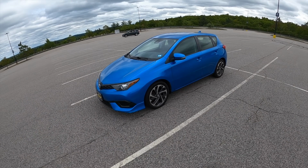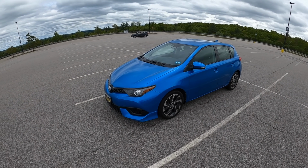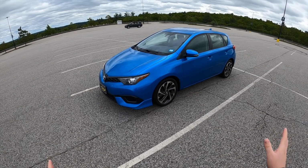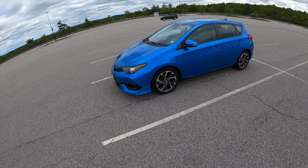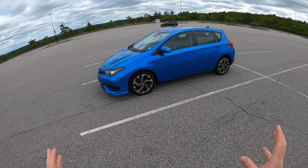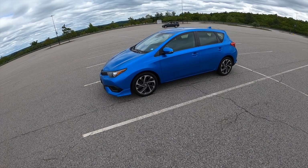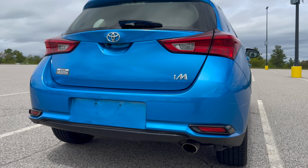When Toyota named this thing the Toyota Corolla IM, they wanted you to think that this thing was intriguing and magnetic, according to their site. And actually, I think it is intriguing. We have these gorgeous rims here, which honestly I think pair really well with the light blue color of this car. In the back here, as you can see, we have our traditional IM badging.